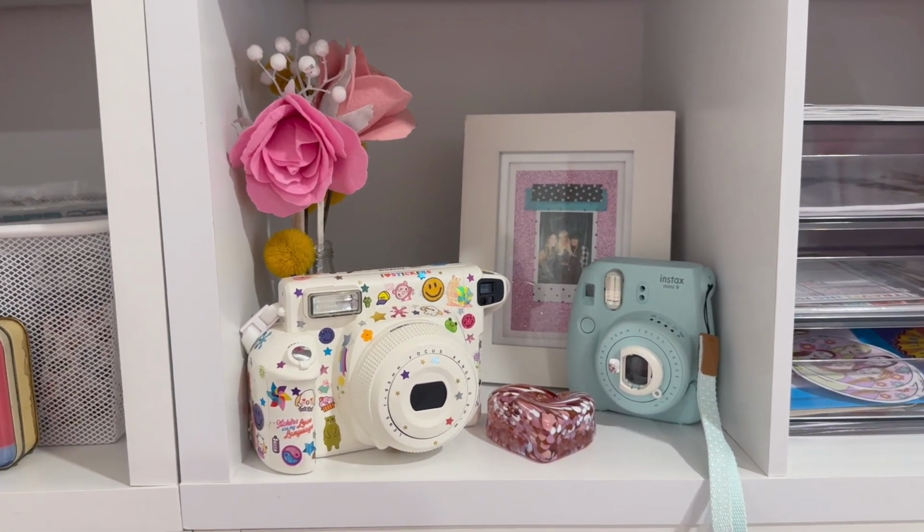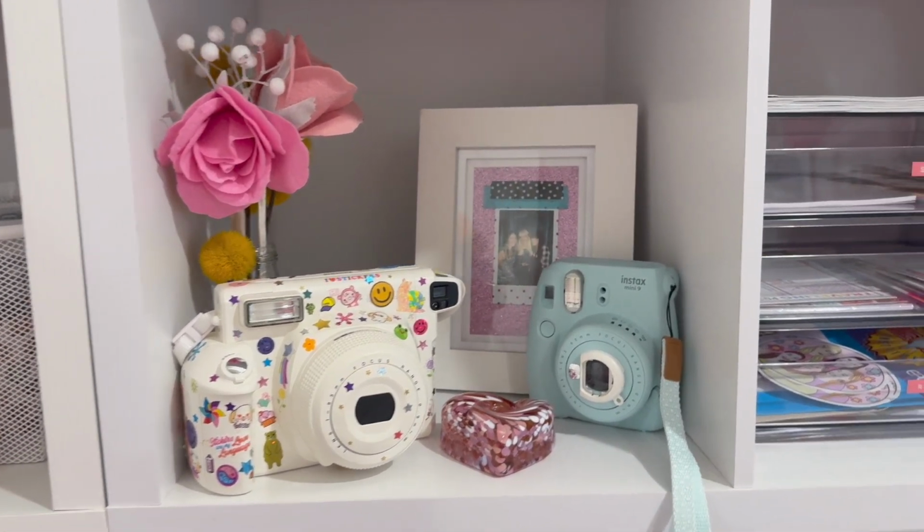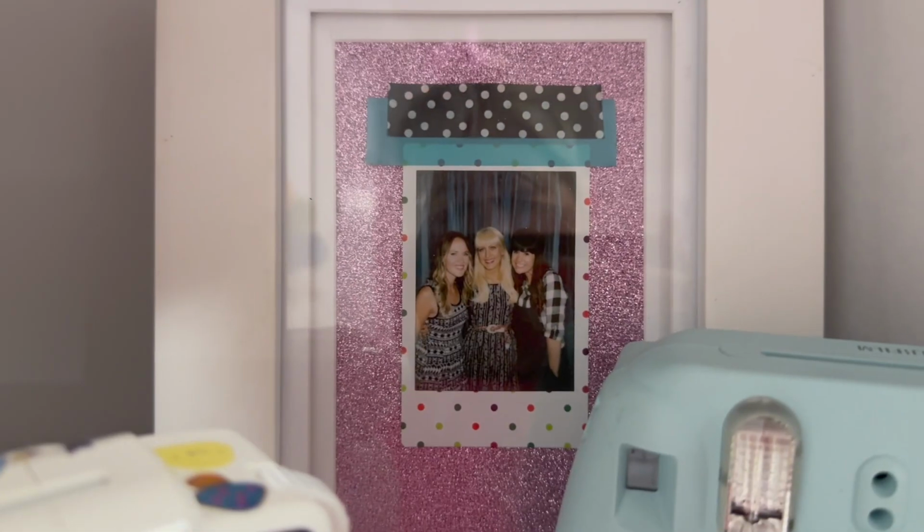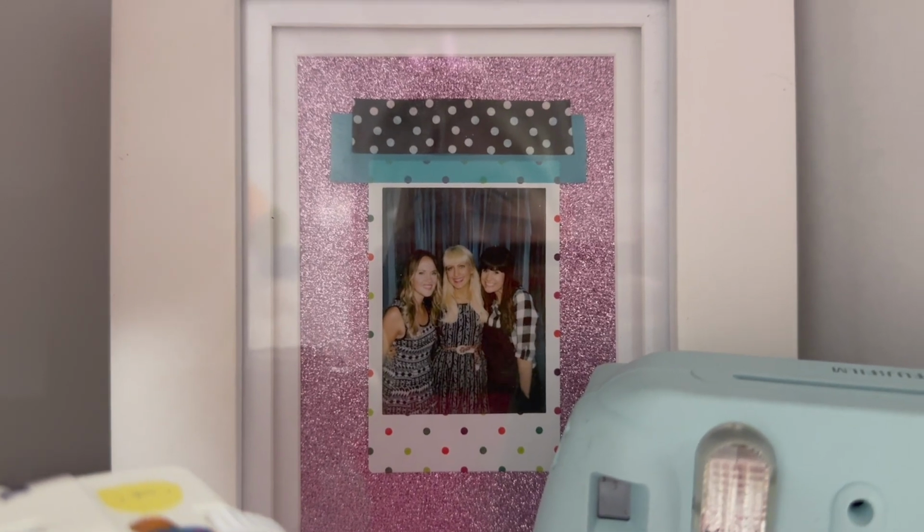This cube contains a couple of my Polaroid cameras along with this picture of whenever I met Elsie and Emma from A Beautiful Mess years ago, and I just adore that photo and that memory.